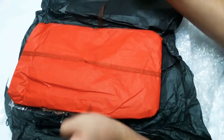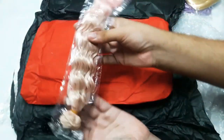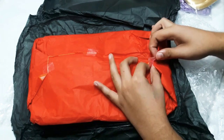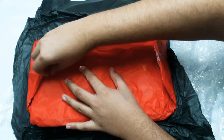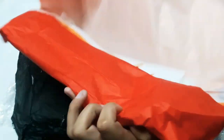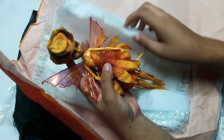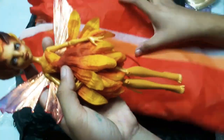And now it's time to unbox the doll. I'm so excited. Yes, she also included these hair ribbons. Thank you. And now I'm just removing the tape. This tissue paper is so amazing, and also, oh my god, this doll is so beautiful. The wings, the hair, the face, the outfit, everything is just wow.